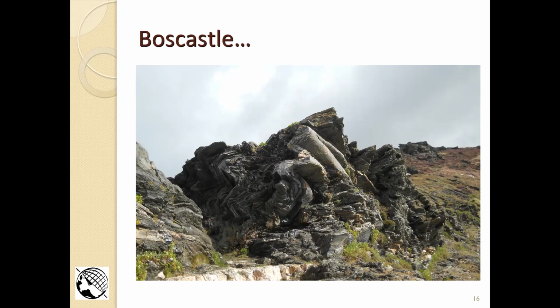And this is nearby Boscastle. That's actually a quartz vein that has itself been folded. There's at least two phases of folding and metamorphism here in a very short space of time. Incredible structures, particularly in incompetent beds. In fact, the fold styles here, whether they're chevron or box folds, is directly related to the rock type.